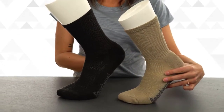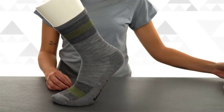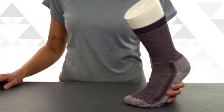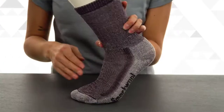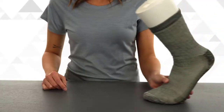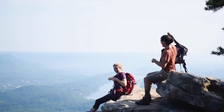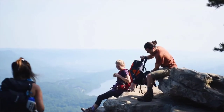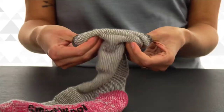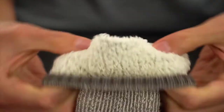Our ultralight styles were created for the day hiker who prefers low-profile shoes, while our light cushion styles are perfect for moderate hiking or walking on varied trail or roads. These medium cushion socks are built to absorb impact when you're on the trail, making them ideal for rugged day hikes or moderate backpacking. Next, our heavy cushion styles provide significant impact absorption and are designed to keep feet happy all the way through extended backpacking trips. Finally, these extra heavy styles have some serious cushioning to keep feet warm in extreme temps, making them perfect for mountaineering, ice climbing, and longer backpacking excursions.